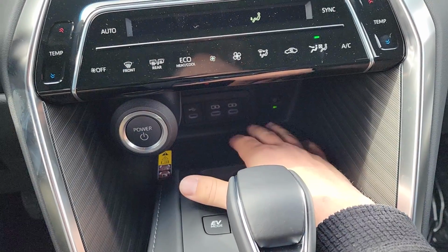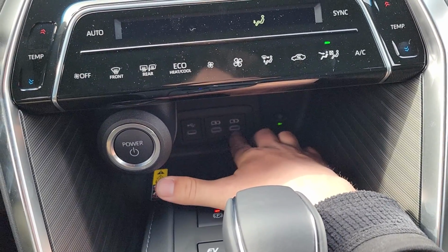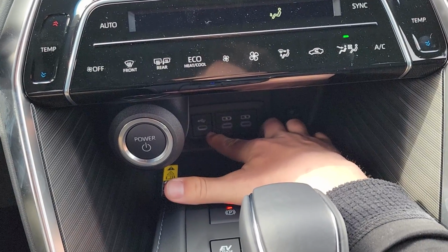Below the climate controls, right where the power button is, we also have a wireless phone charger down there where you can just place your phone and it's going to start charging. And we also have 3 USB-C ports. 2 of them are just for charging, and one of them is also a media port.